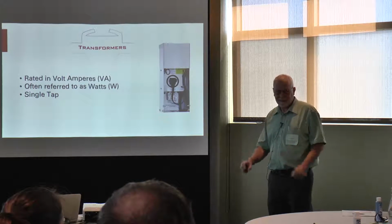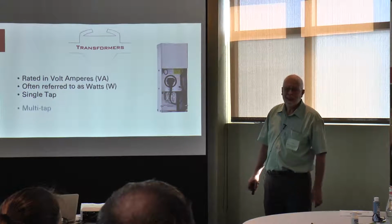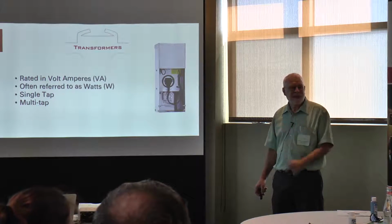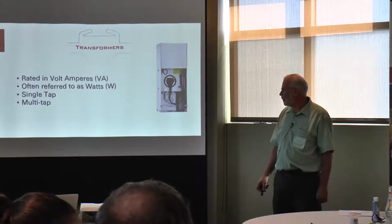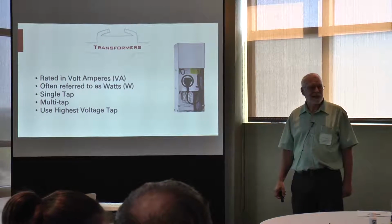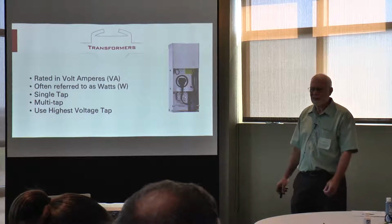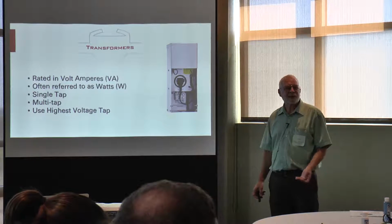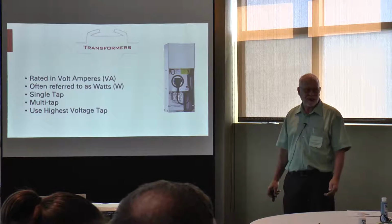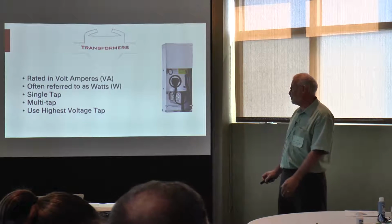We have single taps. A single tap where you can hook up wires, it's going to have one breaker in there. We have multi-tap where we have different voltages available on some of them. If we're working with the LED lights, let's always use the highest voltage tap. The reason we want to use the highest voltage tap is because it amounts to the smallest current draw from the transformer. And when you reduce current draw for a light, it helps with other things such as voltage drop across the wiring in the system.